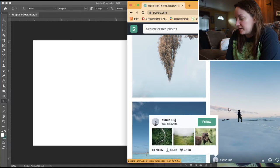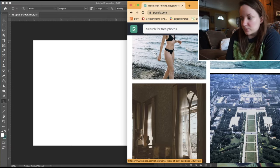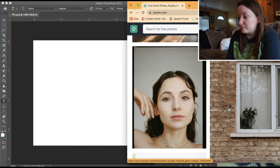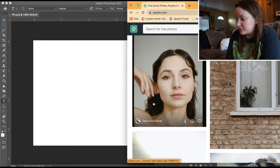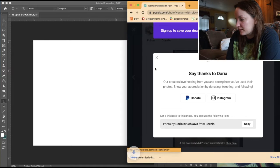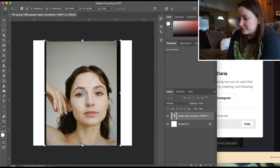Anyways, I like to use stock photos for different things, of course. One of the websites I like is pexels.com, and they have pretty good photos. So like this one, we can use this lady. We download it, and I'm just going to drop it in. Easy peasy. So it opens up like this.